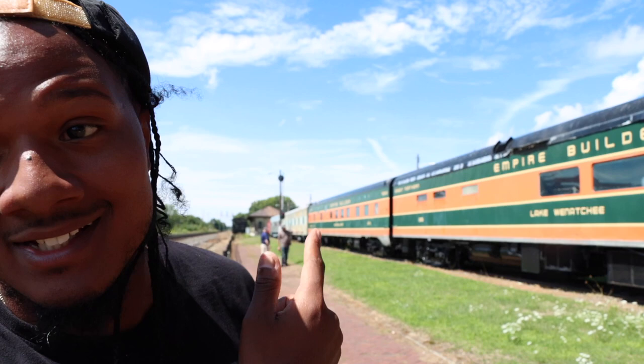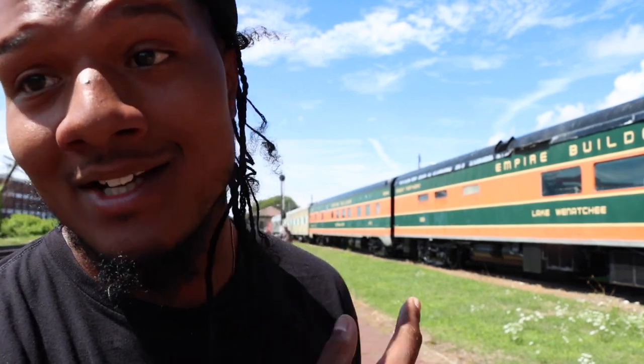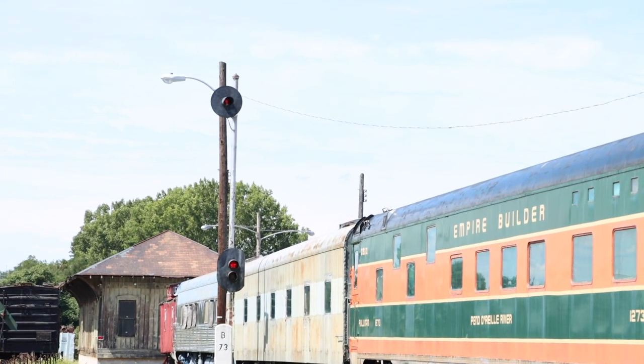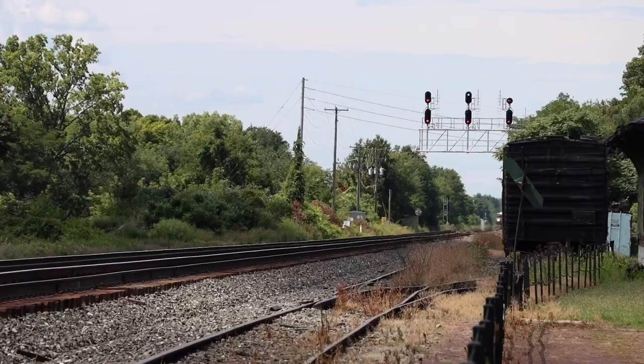So let's see. All right, rail fans, I thought that signal was an artifact, but it's probably actually the signal to the siding right here. That's pretty cool. Check it out. All right, rail fans, our train's coming and it sounds like it's going fast.